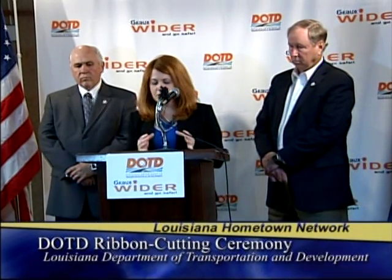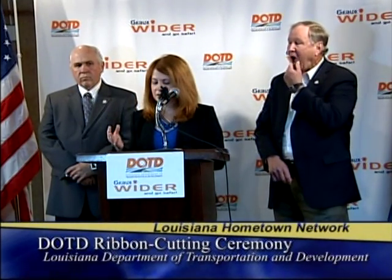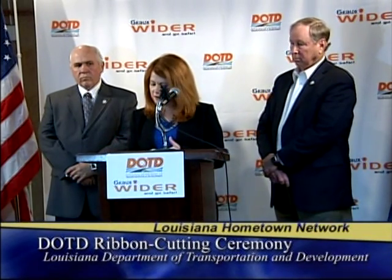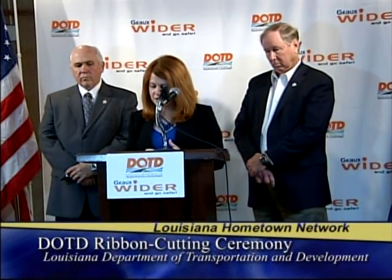We're also still moving forward with the construction of I-12. Again, this is part of our Go Wider program. Juban to Walker, we look to that to be complete mid-2013. Again, widening from 4 lanes to 6 lanes. In addition to that, we have under design the segment of I-12 from Walker towards Satsuma, and we're anticipating letting that project in this fall of 2013.